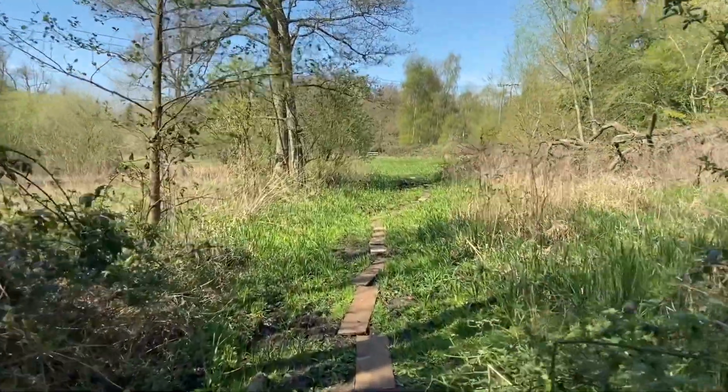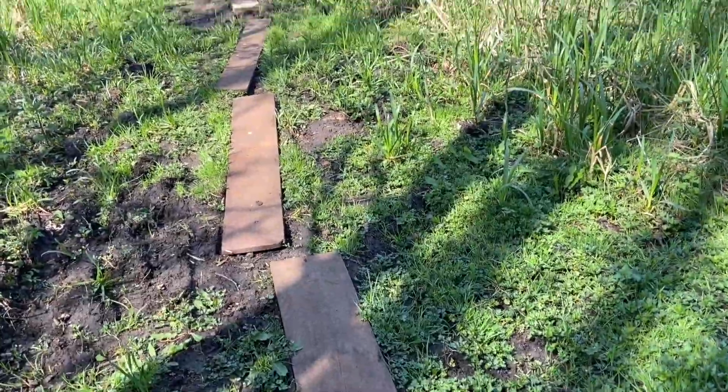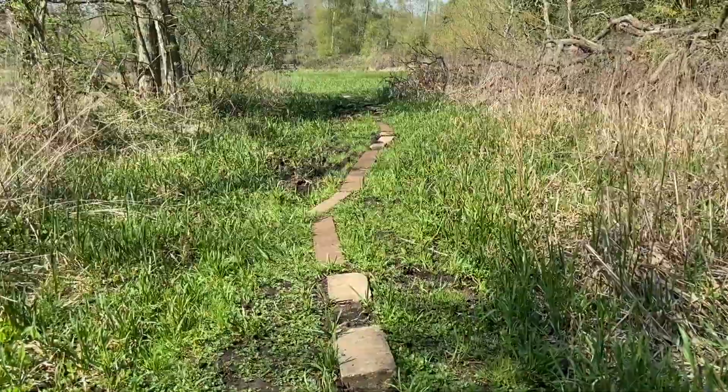As you can see here, it can get a little muddy. So they've put these planks in and a few stepping stones here. So let's see how far we get.